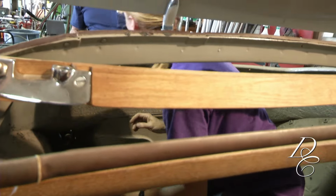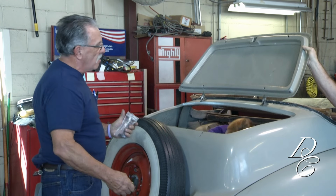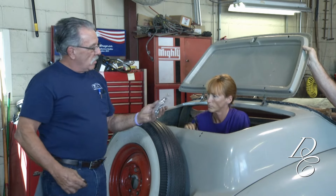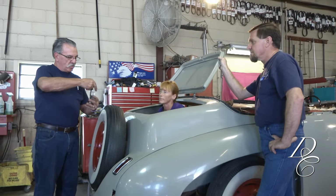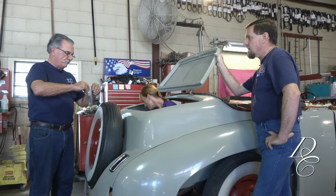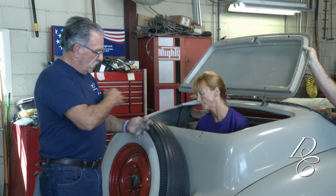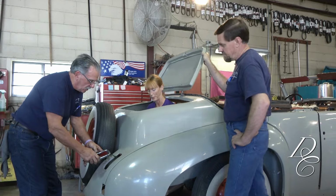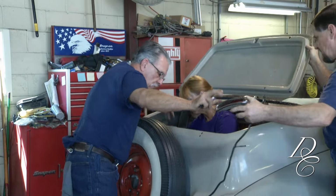Now, a lot of people will take a part off and they'll just lay it down and come back to it later. But really, you should have a parts bag with you at all times, so that when you take the part off, you put it right in the parts bag, like this. And label it. And then you seal it up and you label it. Now we've got this done. Thank you. Now I'll let Michaela hold that and then take this tail light. And Carl, if you'll hold that.